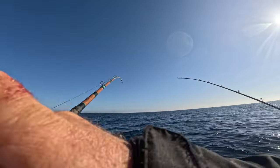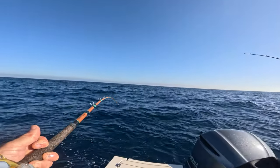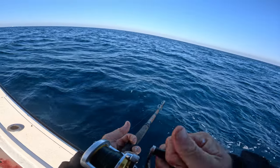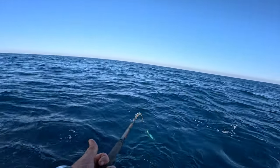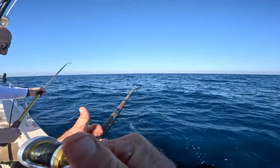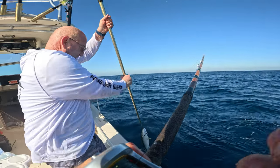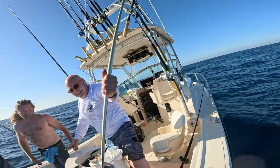Where's the gaff? I'll gaff him. Where's the gaff? Right here. It's on the side. Right here. You ready? Keep it hitting the water. Nice. Look at that, dog! Yeah! Nice. Great shot, dog!